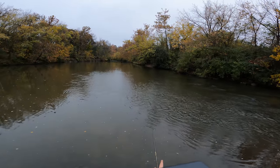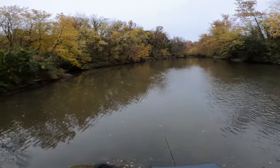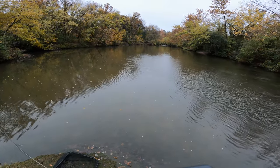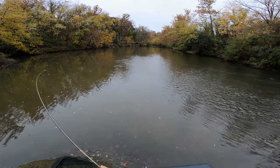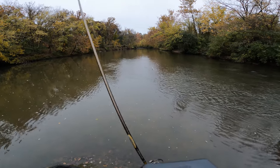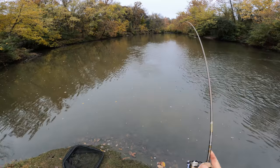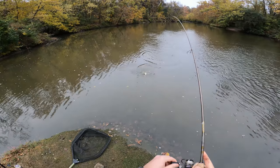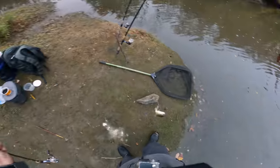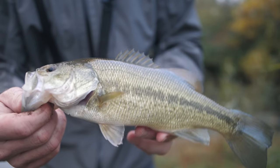I've actually had some pretty good luck retrieving night crawlers here in the past, so let's try that today. There we go, fish on. Fish on, fish on. I was retrieving the night crawler. Oh, no way. I just caught a nice little bass. I will take it.